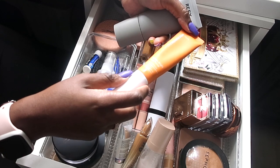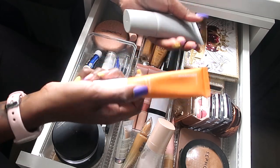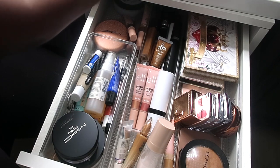This is the Old Henrik's Banana Bright Face Primer. This has vitamin C in it. I'm gonna try these out. So these are 2 that I am gonna try out. So if you're wondering what is she trying, that's what I'm trying. Now let's go on to foundations.